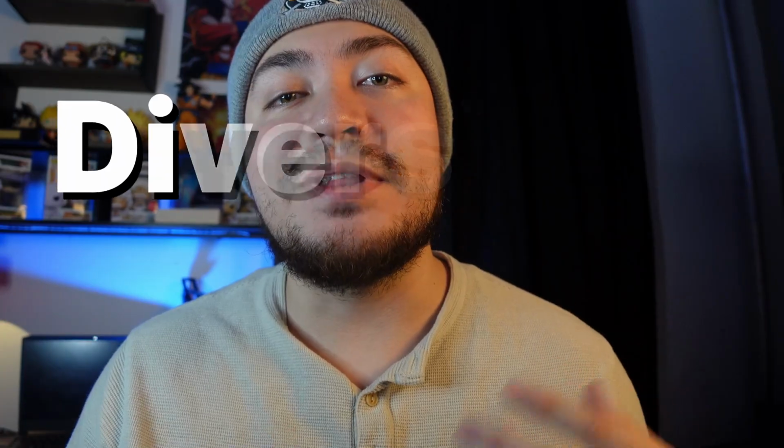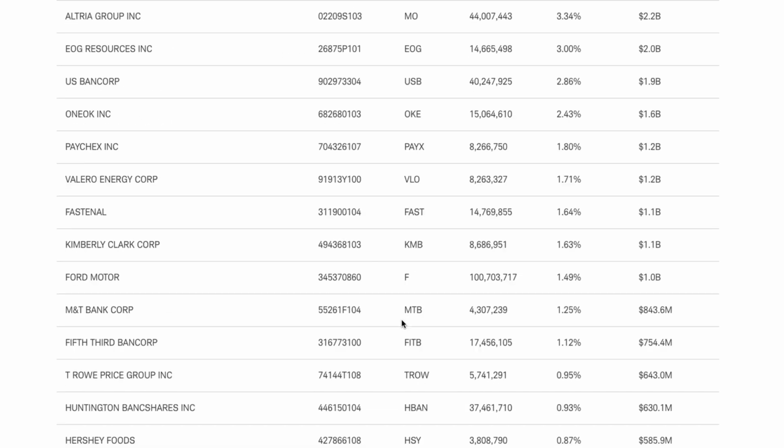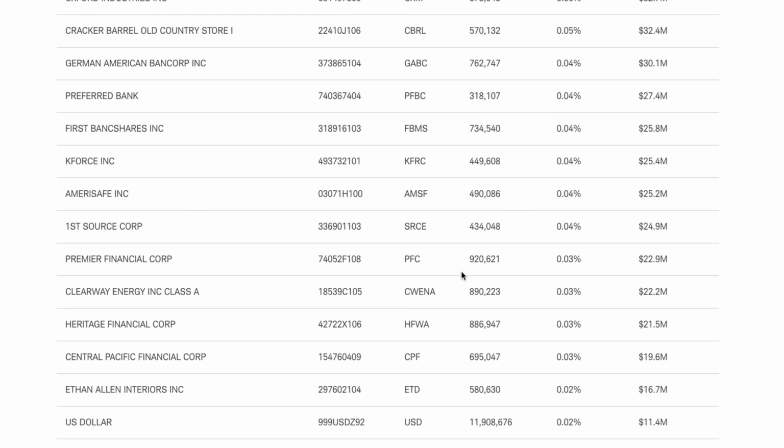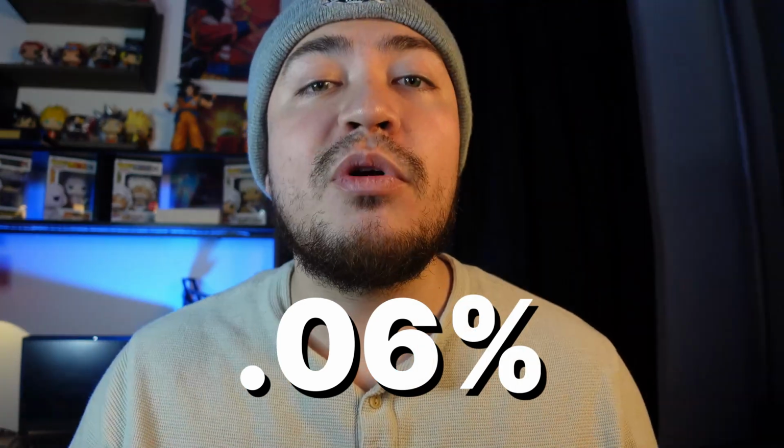2. Diversified portfolio. SCHD holds a basket of high-quality dividend-paying U.S. companies, providing instant diversification. And 3. Its low expense ratio. With an expense ratio of just 0.06%, you keep more of your returns compared to other funds. SCHD is also known for focusing on companies with strong fundamentals, like heavy cash flow and consistent dividend payouts, making it a great choice for dividend investing and long-term capital appreciation.